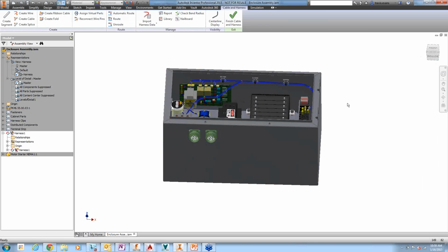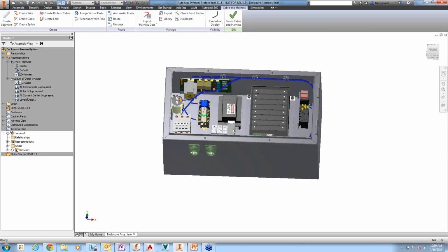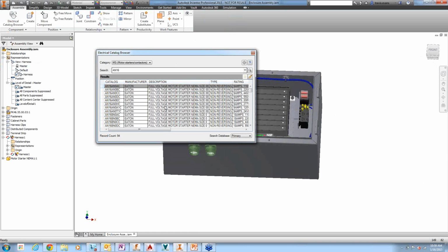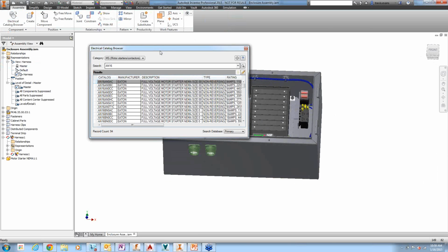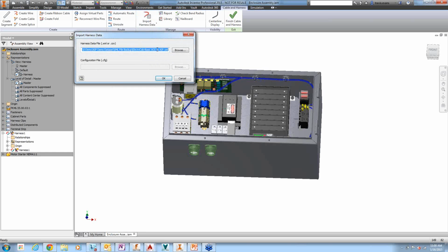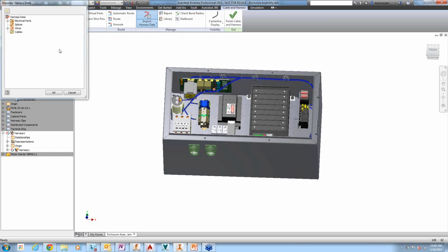If I dive down into my wire harness, one thing to point out is, if we talked about that catalog browser, if I back up a step, you can see here I have that same catalog browser I had in my 2D world. One of the first signs of this transition is our product development team making an effort to make that transition easier, to make that integration tighter. So you can see that I have a 2D footprint or a 3D footprint just depending on the CAD modeler that I'm using. So really great integration here. So I want to import that harness data, using that mapping, AutoCAD Electrical to Inventor Professional.